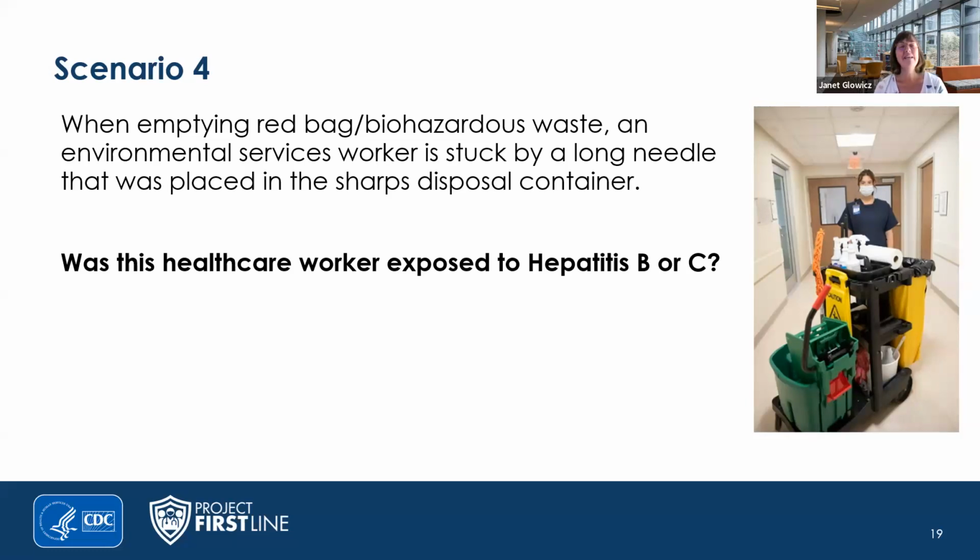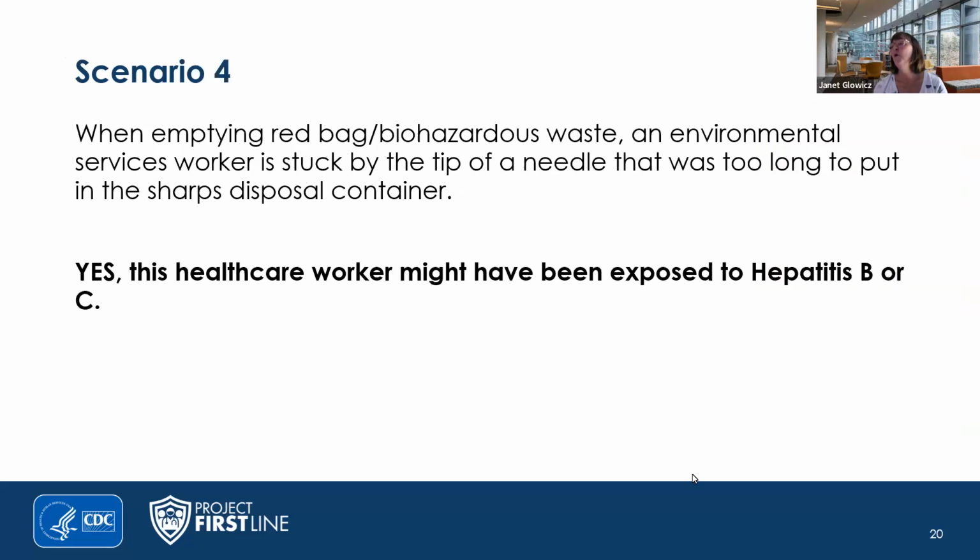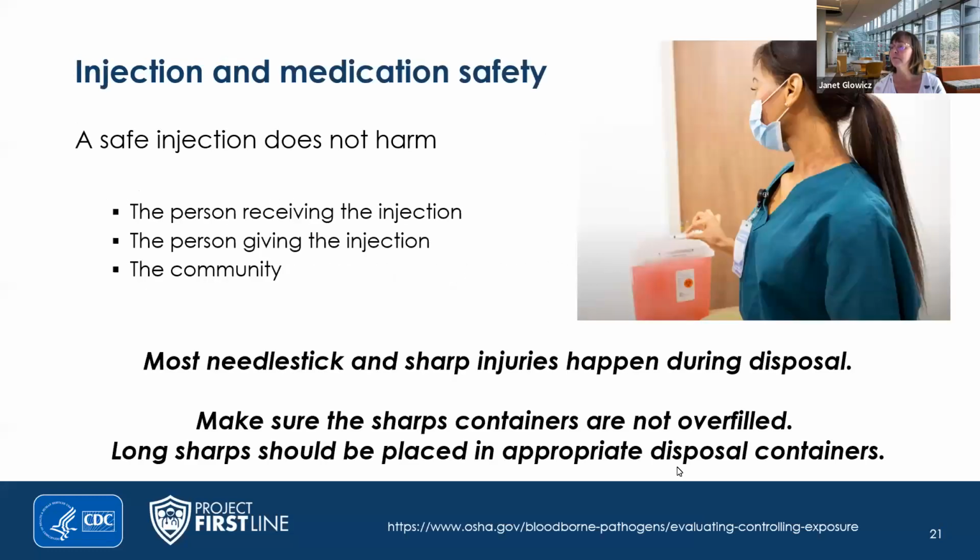I see yes and potentially. Like the word potentially. So yes, this healthcare worker might have been exposed to hepatitis B or C. So I'm happy to see you saying that there's the potential. And we don't know yet until we get into actually responding to that, whether or not this person was exposed. But yes, this definitely involves the potential for exposure.